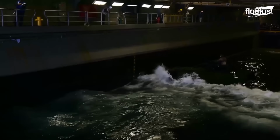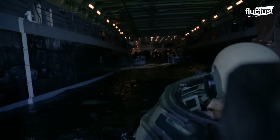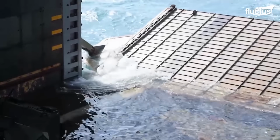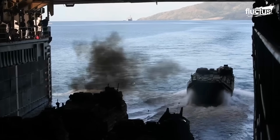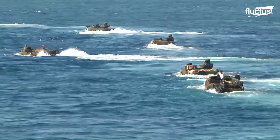Well decks are specialized areas built just above sea level. When an amphibious assault ship is static or moving at slow speeds, it opens up two massive doors and deploys a ramp leading directly into the water. Once leaving the well deck, the AAV can make its way ashore at speeds of just over 8 miles per hour.